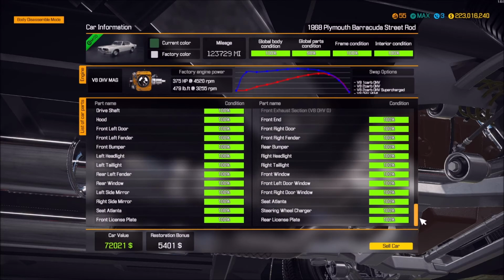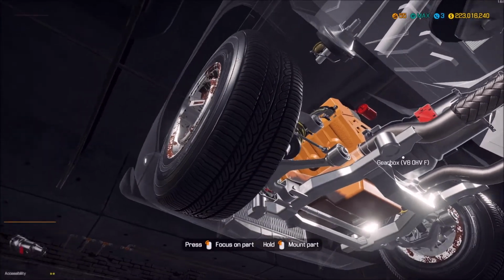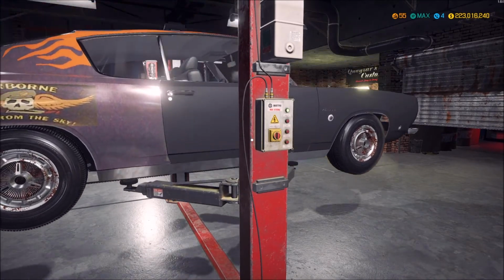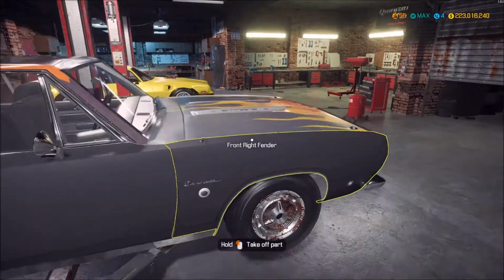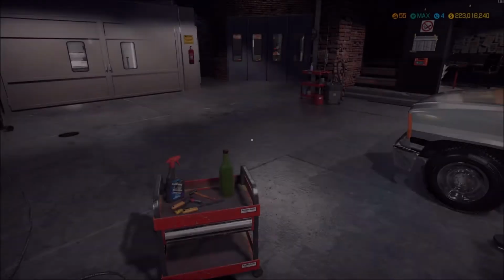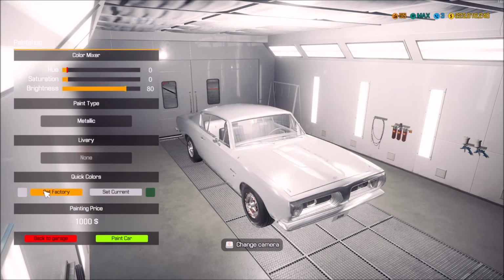Front exhaust section D. I forgot the other side. Doggone it. There we go. That side. All right, now we are good. All right, to the paint shop you go. Okay, so we're going to set factory. Actually, it should be.